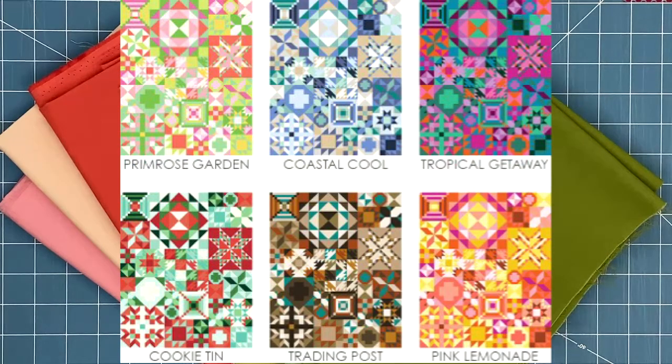Lower left, we have Cookie Tin, which is kind of a nod to those December holidays, but I think that it is just a very calming color palette, so it doesn't scream Christmas. Bottom center, we have the Trading Post colorway, and that is a nod to the Southwest, very much coming back into vogue, those deep, spicy colors with that touch of teal. And then in the lower right, we have the Pink Lemonade colorway, which is just a vibrant, citrusy, fuchsia-y colorway.